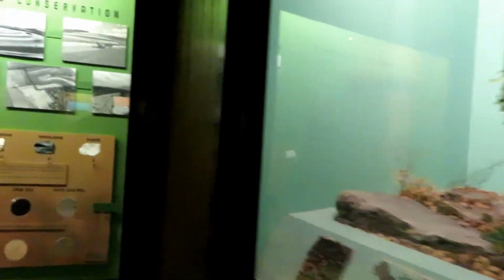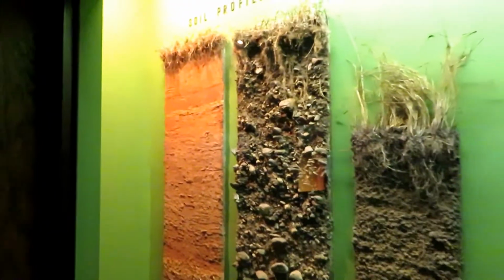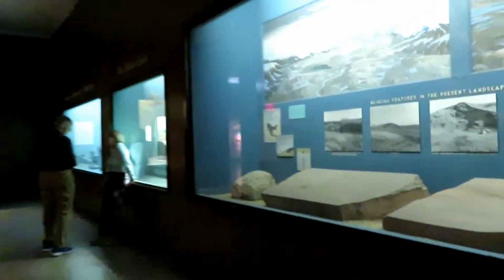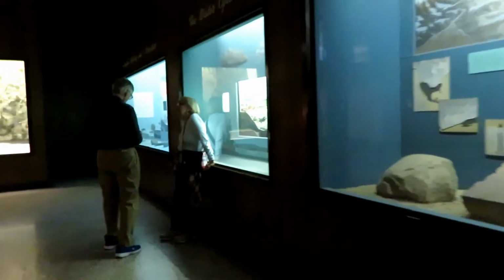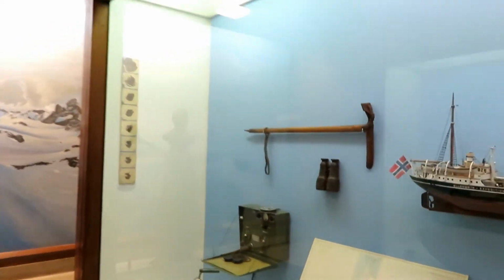Now this is the mineral and rock exhibit here that we're in now. Soils and soil conservation. Geology and soil. We have a lot about soil here. I hope we don't soil our pants with so much fun. We have better lighting finally again to look at things.